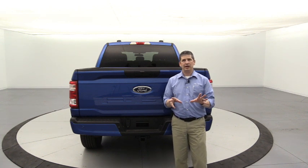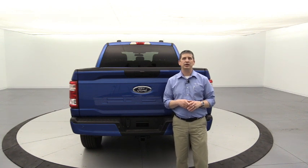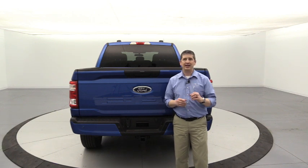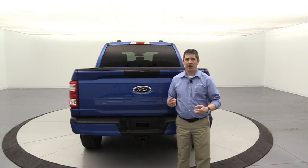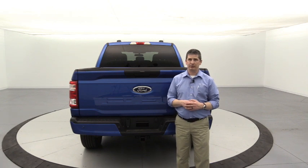Again, keep in mind, just like in the last couple of years, the Max Trailer Tow Package does not include Max Trailer Tow mirrors. Those are a standalone option we'll get to when we get to those options.